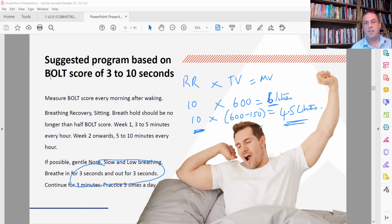Anytime you're caught for breath, try not to breathe fast and shallow, regardless of whether it's long COVID or any other condition that you have, or even anxiety and panic disorder. Always the mantra is nose, slow and low.